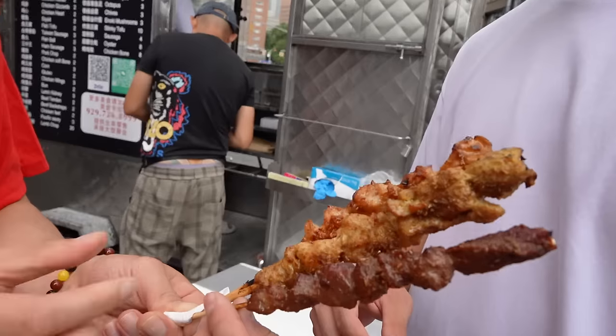Guys, in Chinatown, there's really only two skewer carts now, Grand Street and this one. This is called Jingmen Xiaokao, which essentially means Tianjin style skewers. Yo, take one, what do you want? I think that's a chicken gizzard, yeah.